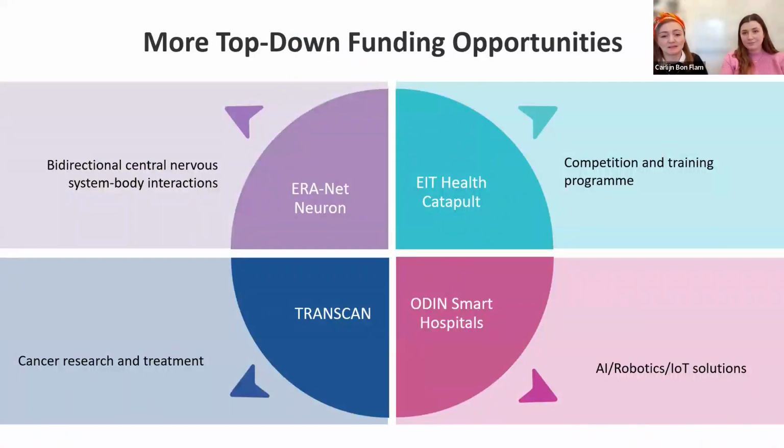Yes, these are some examples of top-down calls, health-specific calls. And here I have some more examples that we'll just shortly address. The LNet Neuron: the aim of this call is to facilitate collaborative research projects that will address clinical questions to improve the knowledge on the cause of progression of neurological diseases. It's also a yearly call, with an upcoming deadline for March.